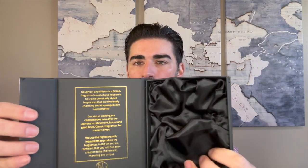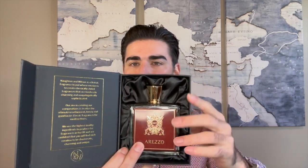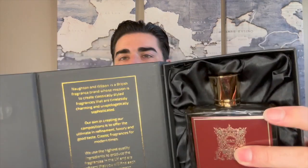Very nice, heavy duty, and it's one of the open to the side magnetic ones, and that's where the fragrance will sit. And there's some brand information there. And of course the bottle will sit perfectly in there with that velvet. It looks very nice, very posh, very high end. And you can see here. So let's take a look at the bottle as I shut that one up.